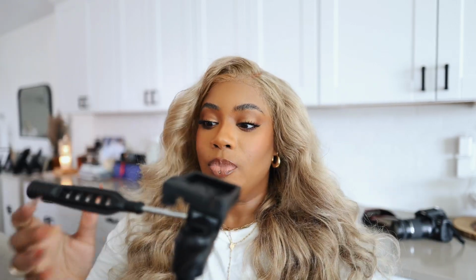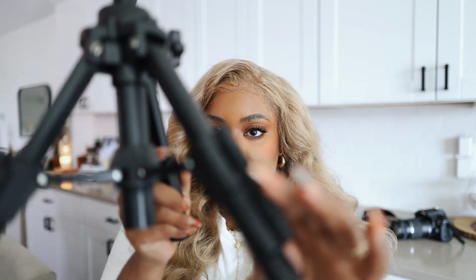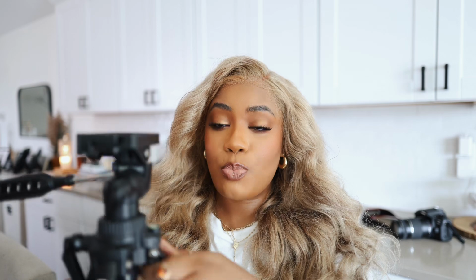But another issue that I would run into is the tripod being too tall for what I needed. It was too tall for it to be directly onto my face, if that makes sense. It would be a bit high, and I'm not that tall. So I would either have to sit on some pillows or do something to get myself leveled with the camera. With this one, it's smaller, and in addition to the two extensions right here, you also have the little neck extends as well, which I really like. So this one fits perfectly. You see how big it is. It doesn't go out too crazy.